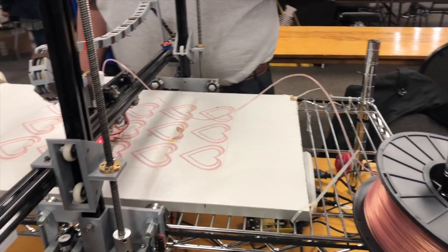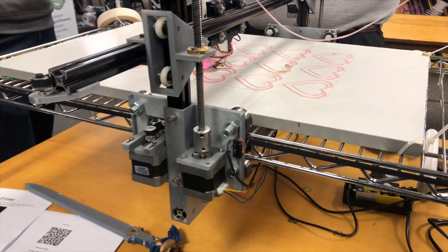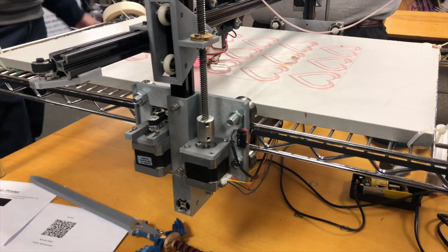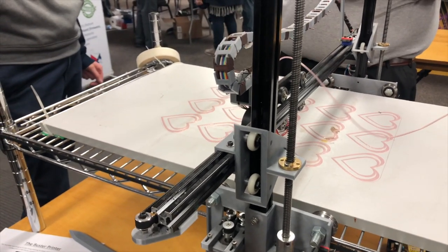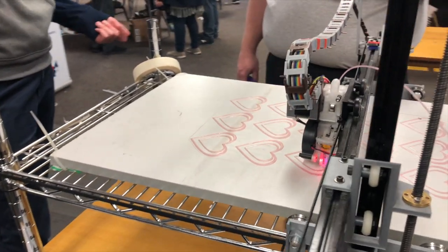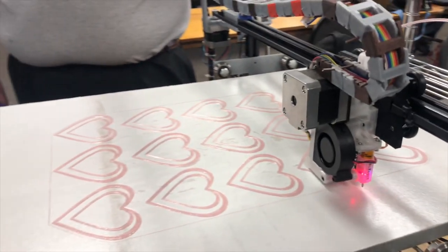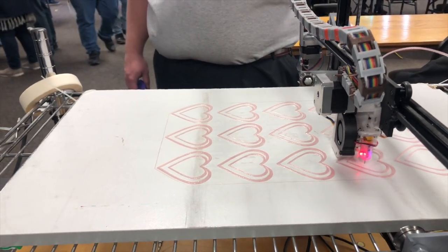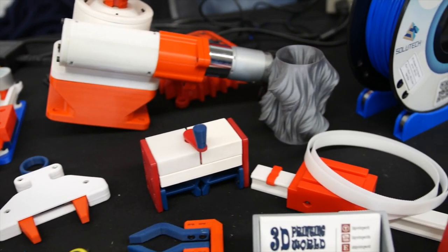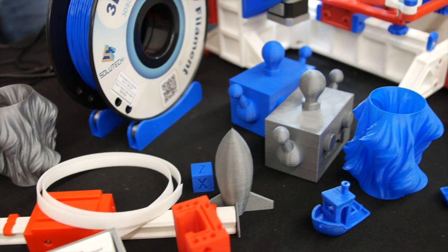The possibilities of actually extending this machine and having several shelves on top of each other, having something that replicates one print on five different shelves at the same time with such a massive volume, that's an idea worth exploring further. And so I was completely gobsmacked when I saw this machine. I was completely impressed. Another extremely creative 3D printer was the 3D printer from 3D Printing World.